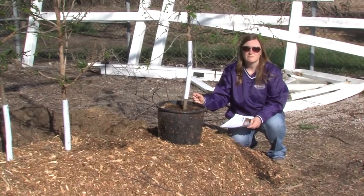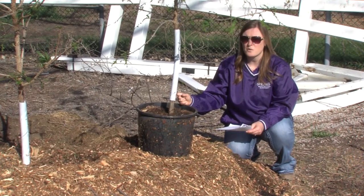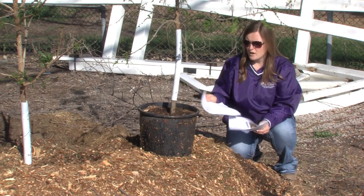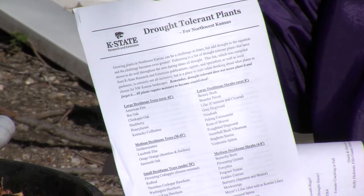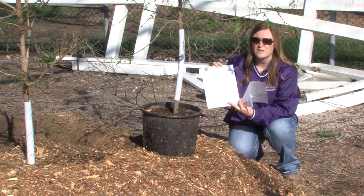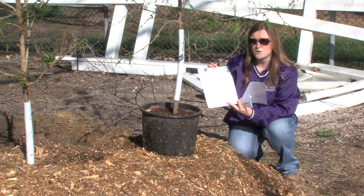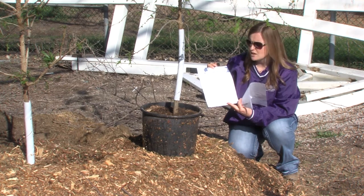First of all, you need to have an idea of what kind of tree you're looking for. If you're unsure of what types of trees will grow well in our area, there are several different resources from the Extension office that you can find. One is this drought tolerant plants list that we have. I put this together a few years ago with the help of some others in the area, master gardeners, local horticulturalists. This was during the worst years of the drought, so 2012 and 2013. These are plants that survived, essentially. And so if they're on this list, you can know that they're pretty tough plants. They survived that time, and we know over time that these have done well for our area.